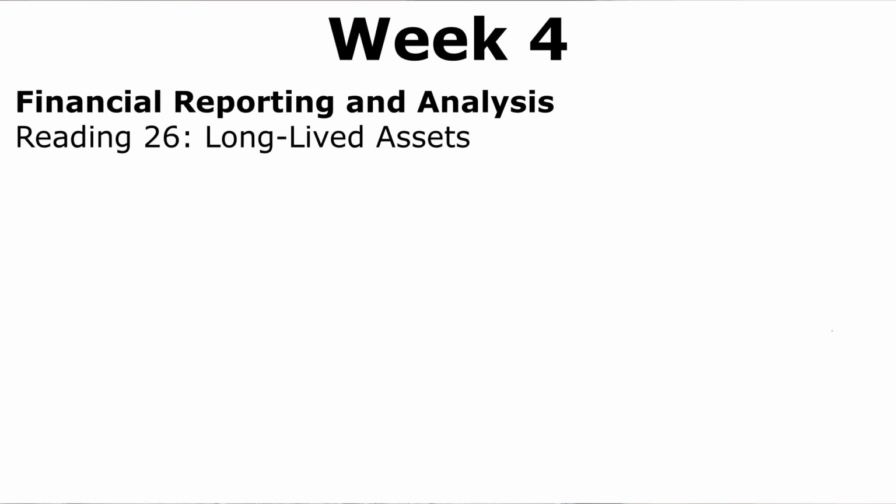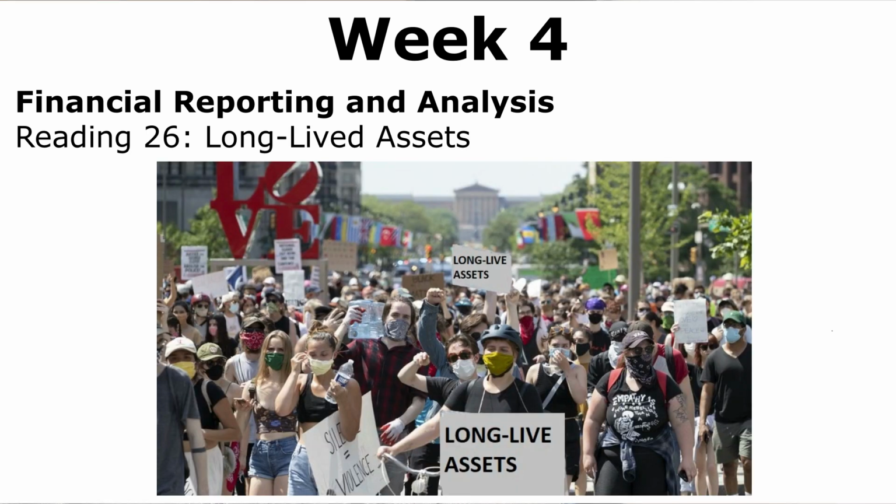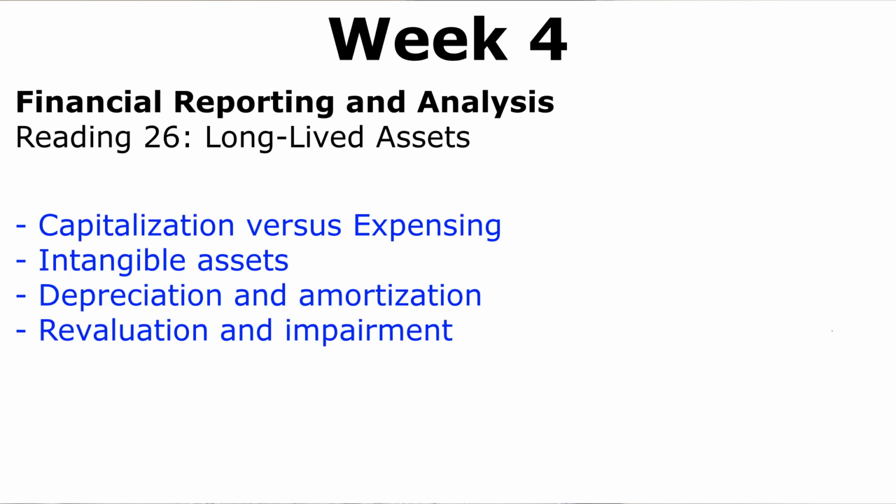Then you have reading 26, that is long-lived assets. It's also an interesting chapter. Solve a couple of problems regarding capitalization versus expensing and the impact on financial statements and ratios. Then the curriculum digs deeper into intangible assets. Make sure to understand all the differences between IFRS and US GAAP.